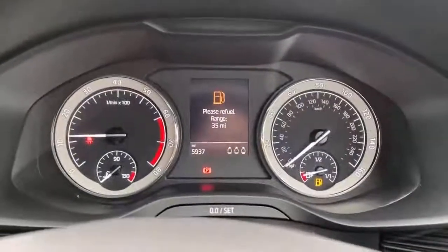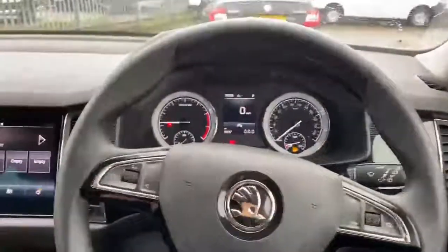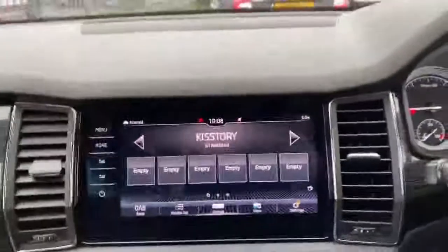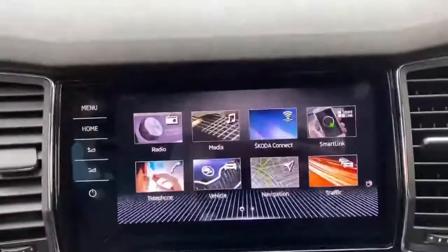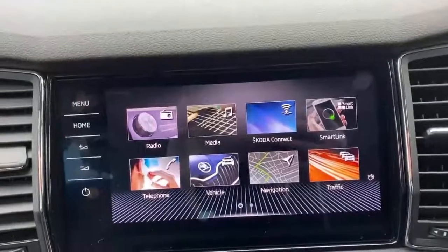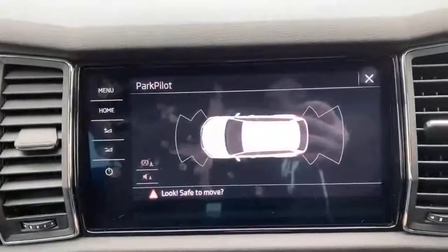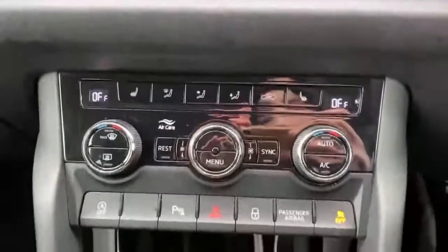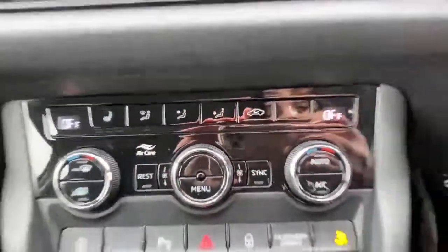So the car currently has 5,937 miles on it. You have the multifunction steering wheel, cruise control on the indicator stalk. Here is the infotainment screen, and here are all of your options. The car does come with front and rear parking sensors. And then on the dual zone climate control air conditioning unit, you also have the options for the 2 heated front seats.